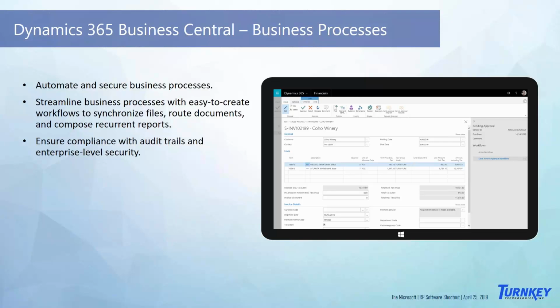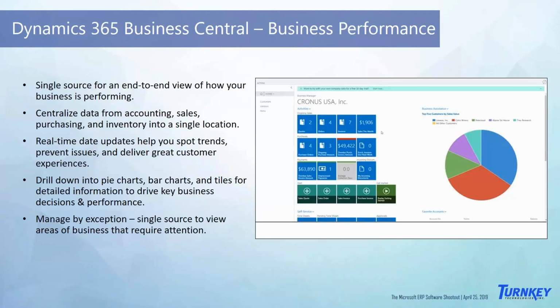And all in all, when we get to the demo, Bill's going to talk a little bit about roles and enterprise level security, being able to secure that data and those processes so only those users that should have access to those actually do have access, and not exposing any data to users that should not be accessing that information.